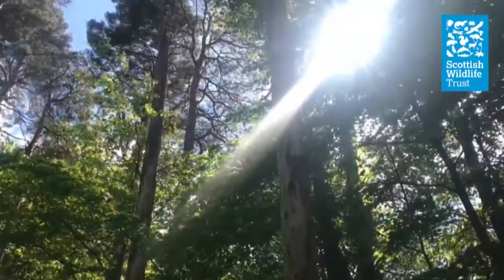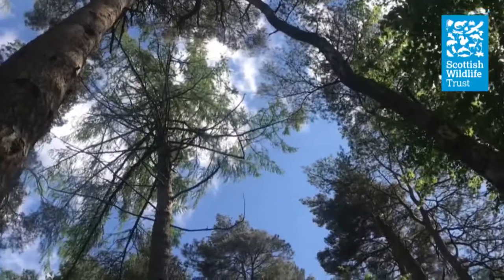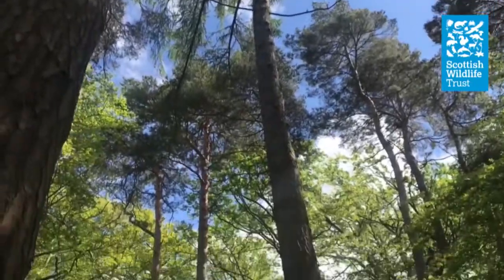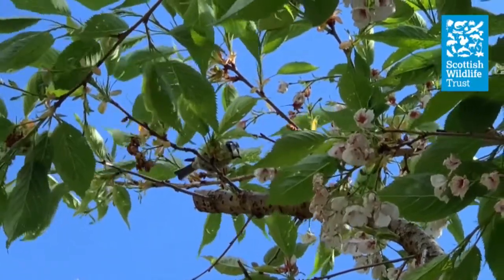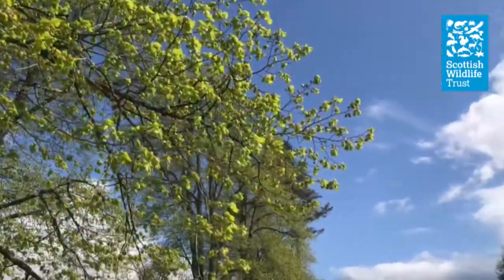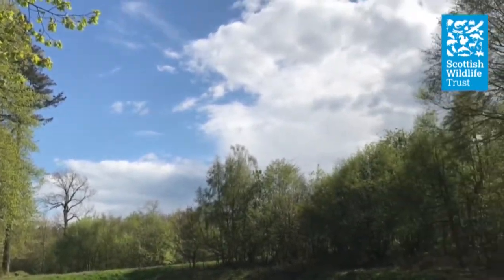to be totally connected to nature, take in the smells, the sights and the sounds. It's really my escape from the busy world. And it's a great way to learn new things too. So you're never really too far away from a tree, whether it's a woodland or a single tree in your garden.